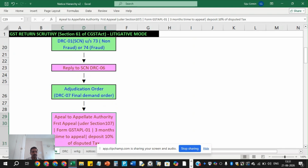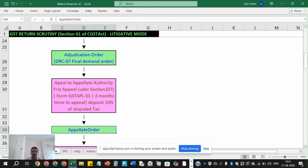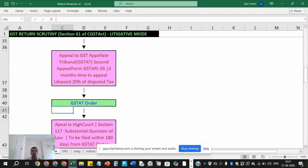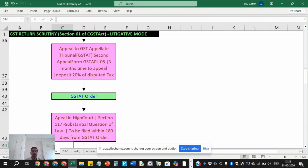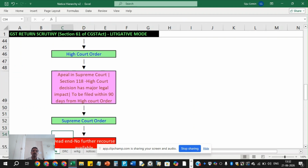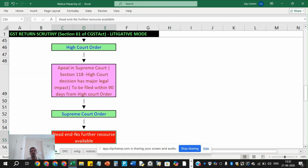Then you don't agree to it. You go for appeal. First stage appeal with the appellate authority. Again, the appeal is rejected. Then you go to the second stage, that is GSTAT appeal. Then if the GSTAT order is also not favorable to you, you can go to the High Court, provided it's a substantial question of law. Then, if it is again not favorable, you can appeal as a final recourse in the Supreme Court. Again, the Supreme Court takes it only if it has major legal impact. Then, if the Supreme Court order is also not favorable, you don't have a choice other than to make the payment and close the issue.